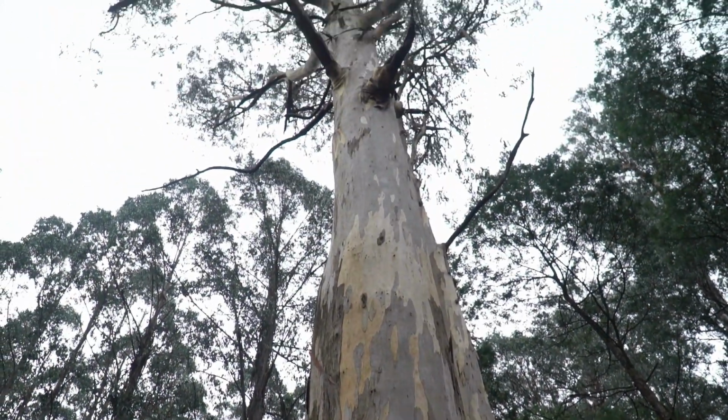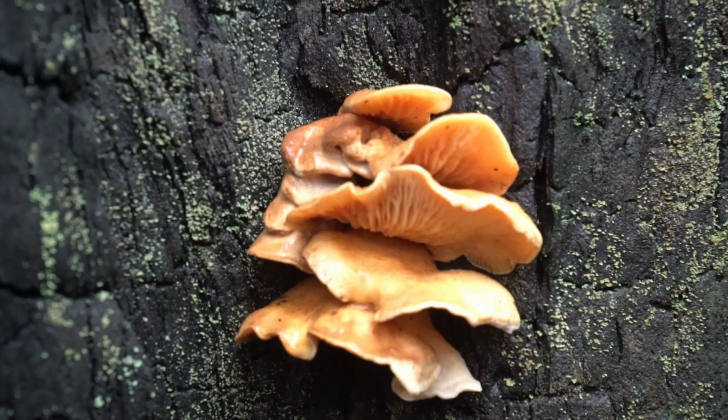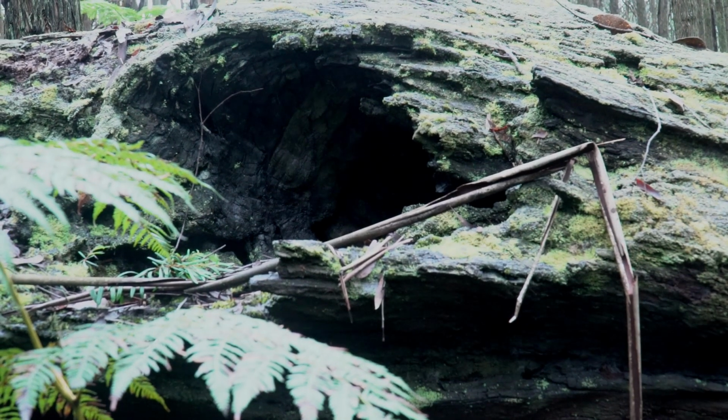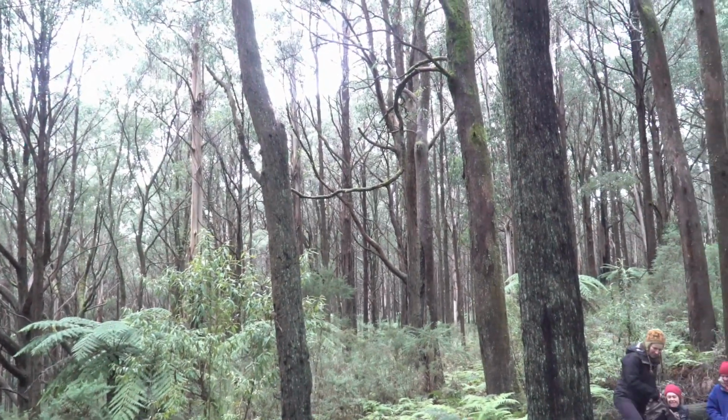Being a mixed species forest, it can survive fires, as long as the fire isn't too intense, and that's what often ends up creating quite a few more hollows in the forest than there normally is. So it's great habitat for yellow-bellied gliders and greater gliders.